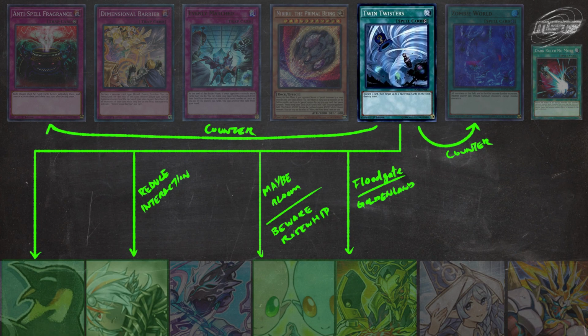Alright, Twin Twisters, one of the most common removal, and I think it's one of the best removals right now because it gives you a little bit more control over what you take out. Feather Duster is also very common because it's just a massive board wipe, but there's not really too much to talk about there. But for Twin Twisters, by default, the interesting part is it's the counter side to the Zombie World and the Antispell Fragments. I think it's necessary. If you're going to be losing to those cards, having a Twin Twister safety net is one of the things that lets you continue to play.